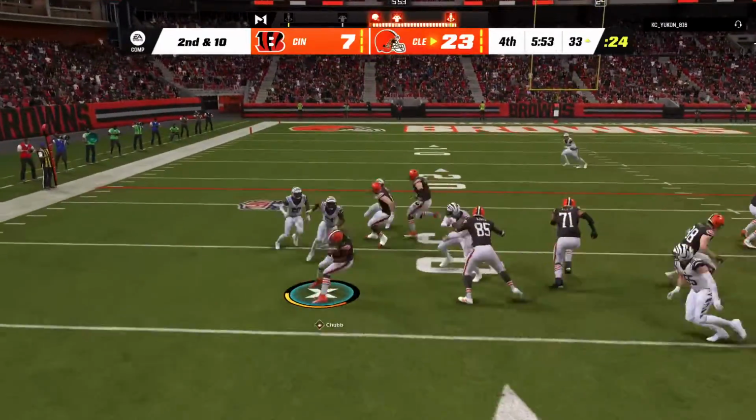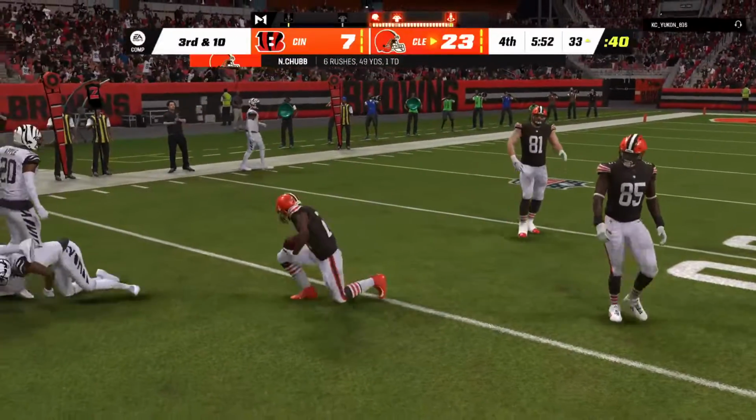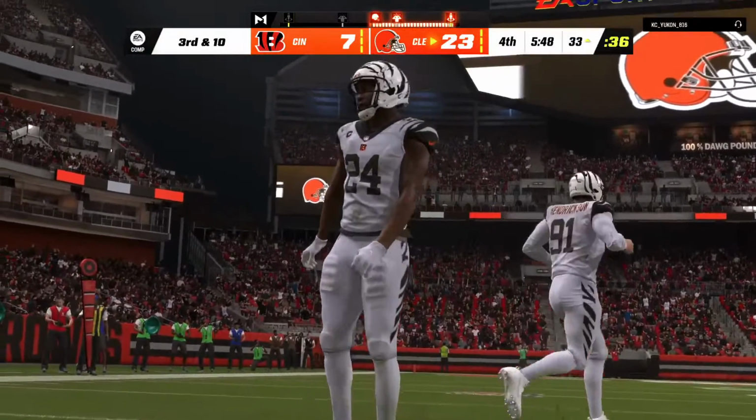They go with Chubb on 2nd down. And he stopped immediately there. No gain on that one as it brings up a 3rd and 10. Run blitz there defensively, something we might see more of here in the 4th quarter. I think we'll see a lot of it.